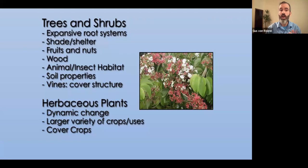Other things to consider that are design elements is understand the expansive root systems, understand shade and shelter components of your trees, that there's not just fruits, but there's also nuts. And then wood can be harvested afterwards. Trees and shrubs provide animal and insect habitat. The soil properties go hand in hand with an agroforestry approach. And then vines. Vines can cover things and shade things as well. There are a lot of tools in the toolbox, and it includes how do you maintain the land so that it looks nice in an urban setting, but it also is somehow regenerating that soil.